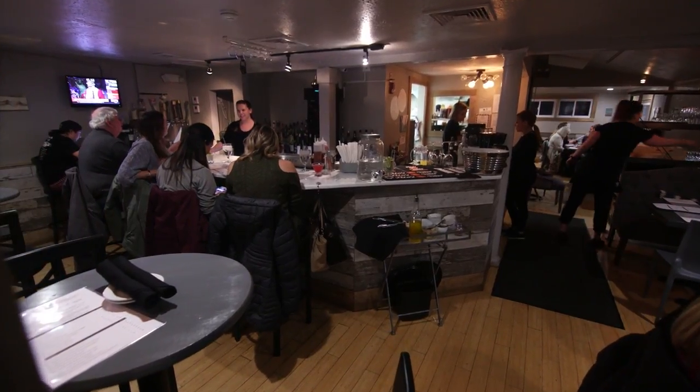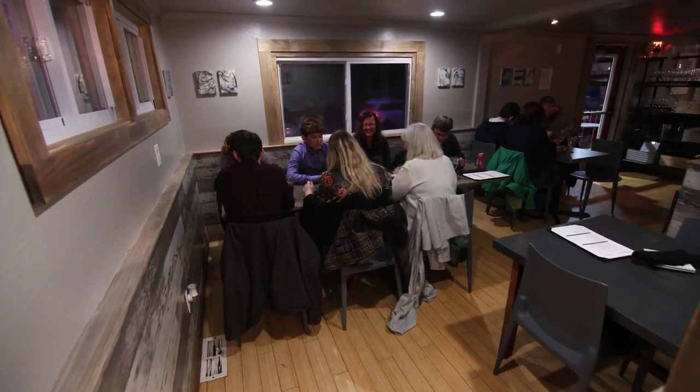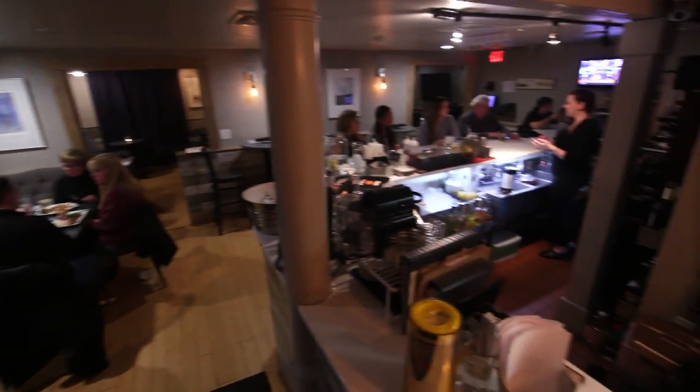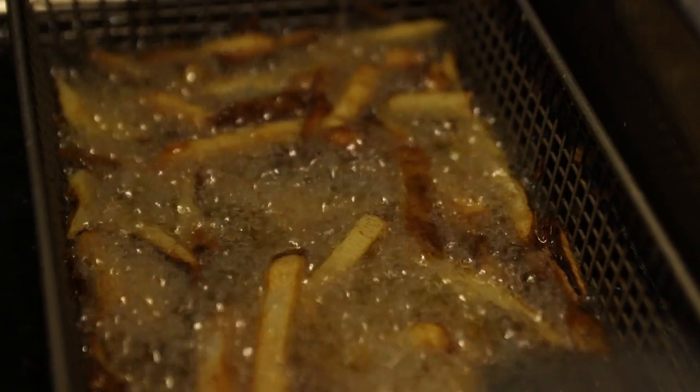We have the bar area if you want to come and meet friends and have a good time. Then we have a really nice dining room. We put down some wood floors. It's bamboo flooring. And then I wanted some barn wood up along the sides. And then we put in a really nice white granite countertop to make it a little bit swanky, like a swanky farmhouse kind of feel.